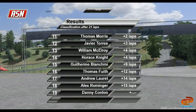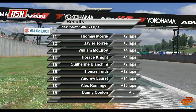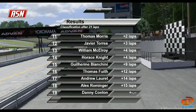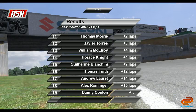11th place, winner in GT1, is Thomas Morris. Javier Torres, winner in GT2. Then it's William McElroy, Horace Knight, and Guilherme Benaccini second in GT2. Thomas Futh, Andrew Lauret, Alex Rominger, who I believe was in an accident, as he's 15 laps down, finishes 18th. And 19th, Danny Conlon never started the race, so I wouldn't count that as a 19th position, but the ticker says 19th place.